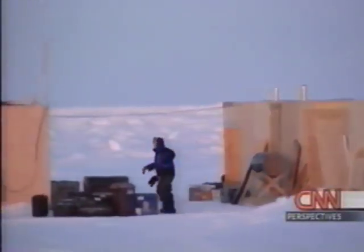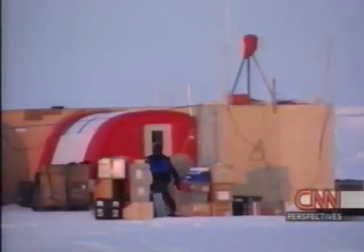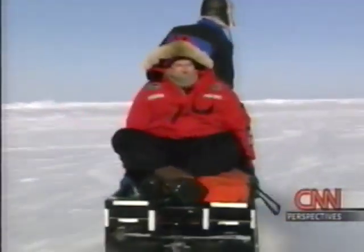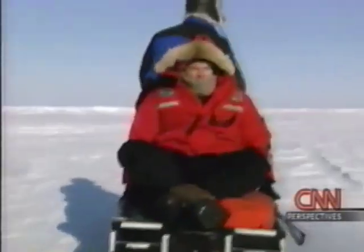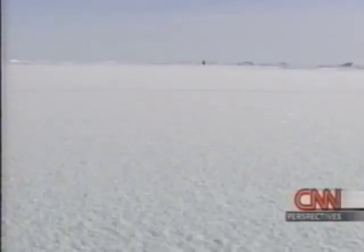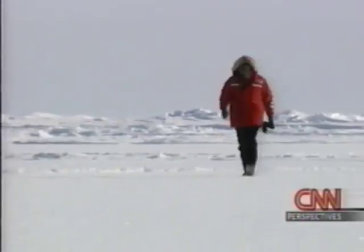Only the constant hum of power generators and the roar of snowmobiles break the frosty silence. About 1 mile from Atlas is a flat sheet of ice codenamed Marvin Gardens. This is where Hawkbill will surface.